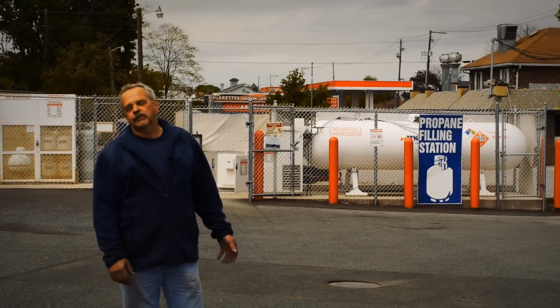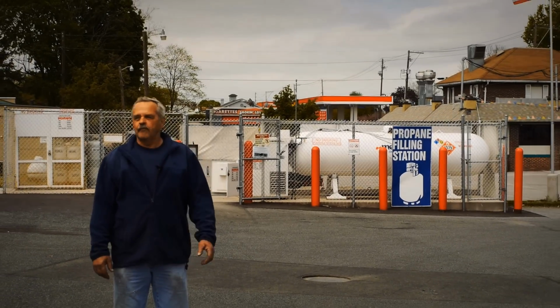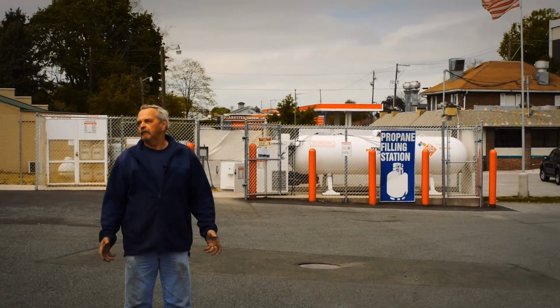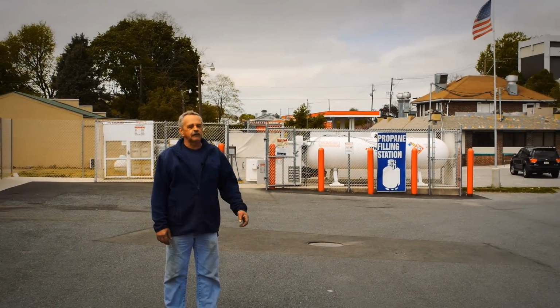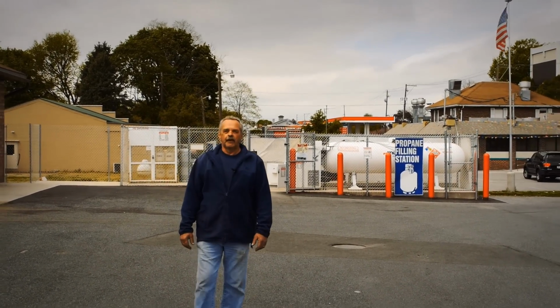But the propane is just a little bit more income. I have an attendant here anyway. Instead of him waiting for a car, he can be filling propanes up as he's cleaning up the car wash. It is another income. It is another profit center for the car wash. It's not for everybody, but it works for us.